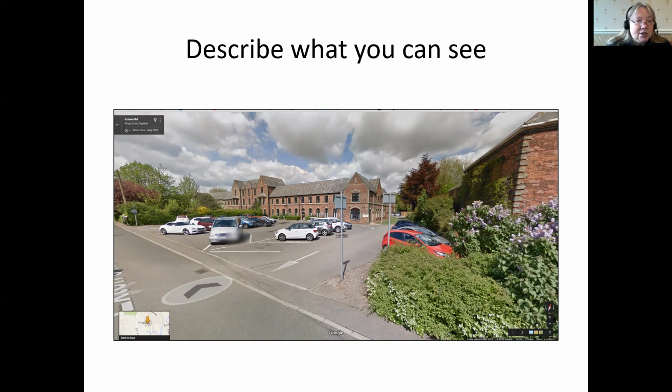not every teacher that I do this with knows what this is or knows where it is, because they're not all familiar with King's Lynn itself. Some of them might live somewhere else. They might be new to the area. They might just not have driven around there. But you might recognise what it is.